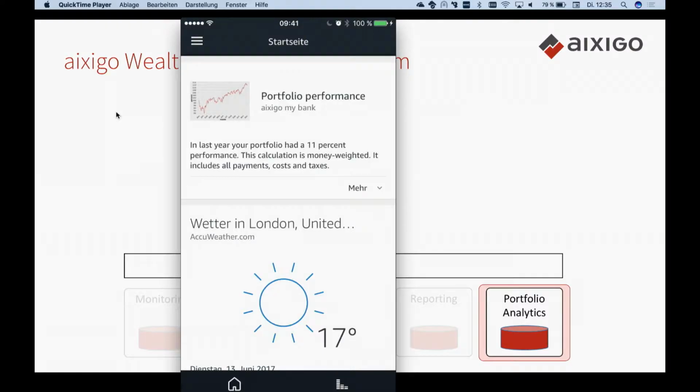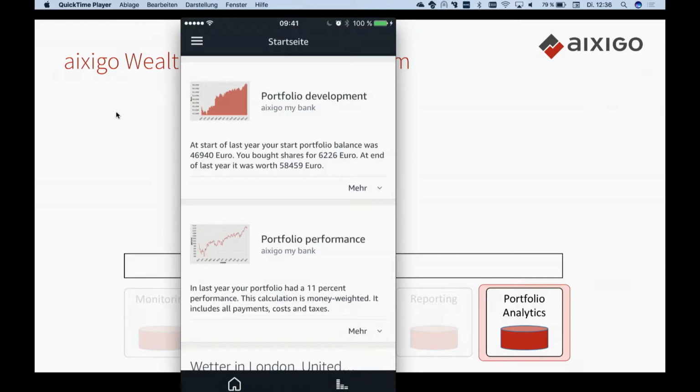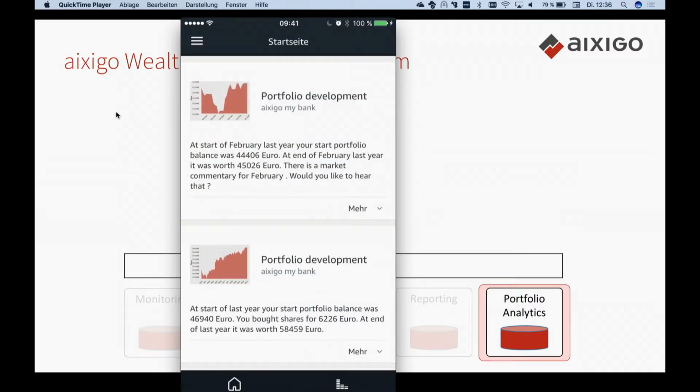How's my portfolio development for last year? At start of last year, your start portfolio balance was €47,000. You bought shares for €6,200. At end of last year, it was worth €58,000. Show me just February. At start of February last year, your start portfolio balance was €44,000. At end of February last year, it was worth €45,000.